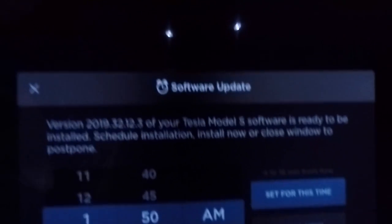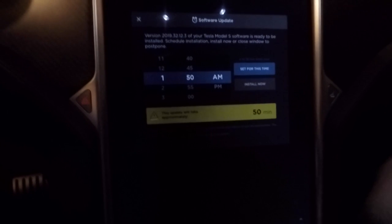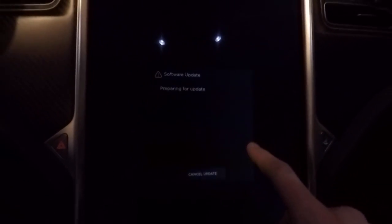Have. Am I at work? No, I'm not at work. Oh, we do have a software update. Let's get it. All right, that's what's up. Okay, let's just do install now.